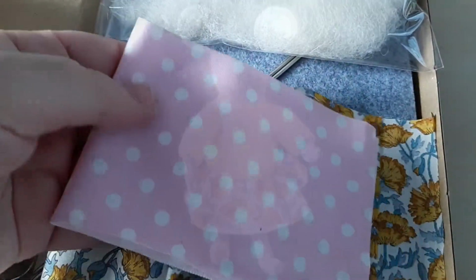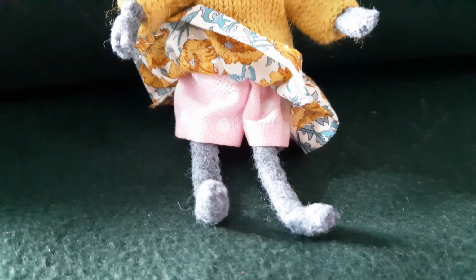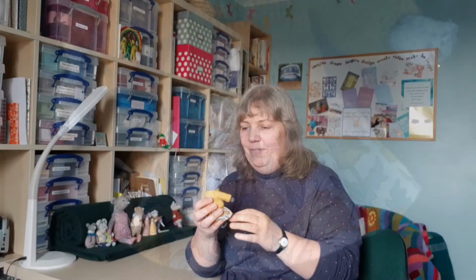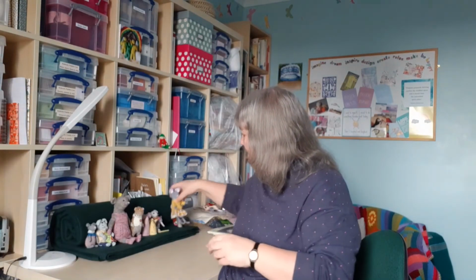And then she has a lovely little knitted jumper and some lovely spotty bloomers and a gorgeous Liberty lawn fabric skirt there. And I think she is really lovely. And I like the name Elsie as well, so she's definitely staying as Elsie.